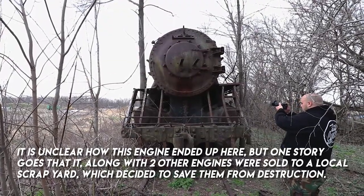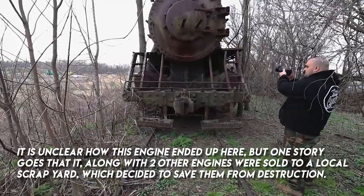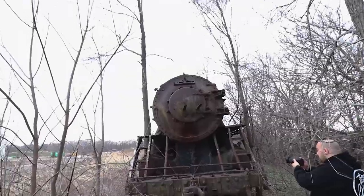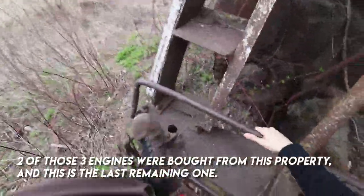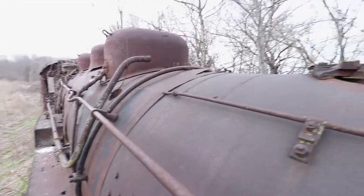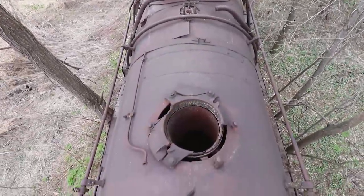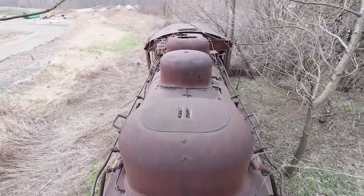Here's the front of the machine. I wonder if there used to be a cow catcher on the front. Oh, yeah. There's definitely a light that is probably removed, maybe a brass one. Made it up to the top. This is a behemoth. Jeez.